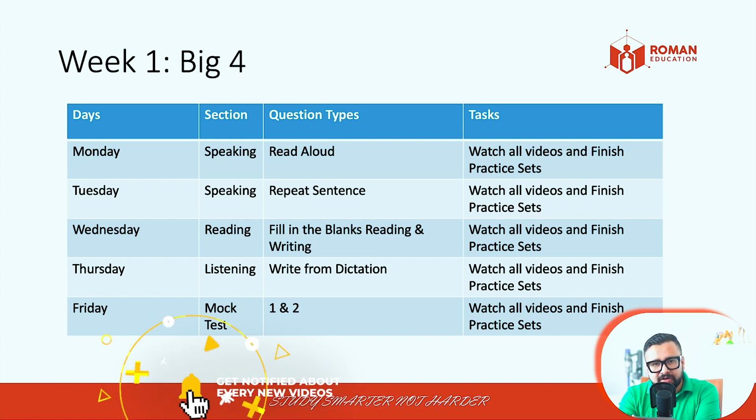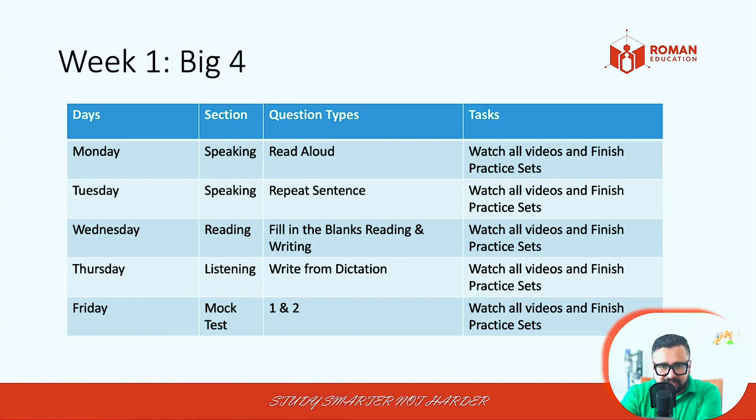These essential 4 questions are: read aloud, repeat sentence, reading and writing fill in the blanks, and write from dictation. All these questions carry more points than any other questions in their respective sections, and together they can help you to get up to 50 to 60 points out of 90. So you can see that the bulk of your score in your exam is carried by these 4 questions, and that's why it's essential that you do these 4 questions as I'm showing you on the screen right now.